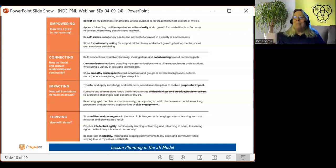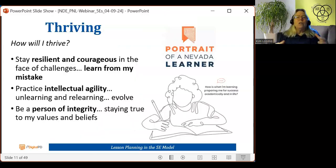Dealing with the public. Sometimes we talked about having people coming up and saying things that we didn't like, but we had to just deal with it and figure out how to get around it, and having integrity and being intellectually agile, right? Those are the things that go with thriving. So we have to think about being courageous. We have to think about how can we help kids learn from their mistakes, not tell them that they failed, or just tell them that failing is just your first attempt at learning, right?